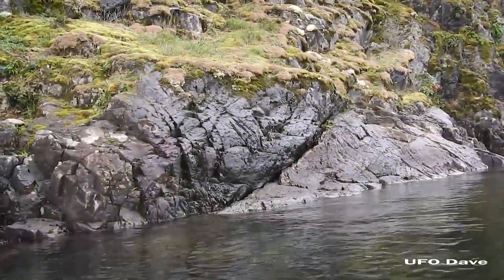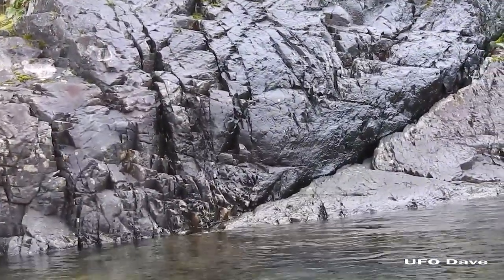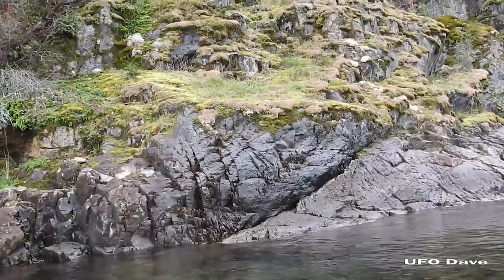Everybody's getting out of Dodge. Look at that. I mean, if you look at it from a distance, you can see how much larger some of these prints are. How much larger these creatures get.